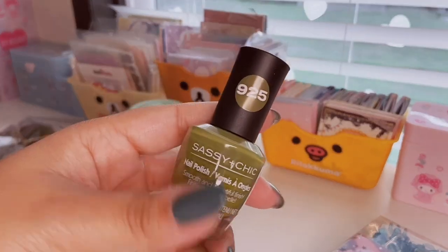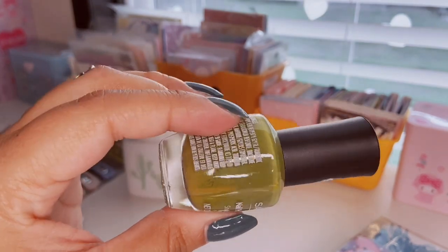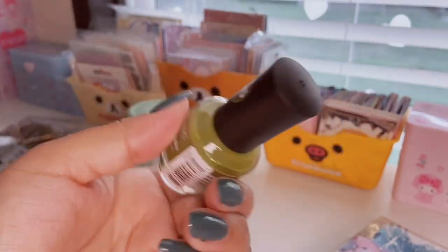And then the last one is a 925, and it's kind of like this bright lime green, if that's the only way I can describe it properly. I don't know. I thought this would be perfect for fall.